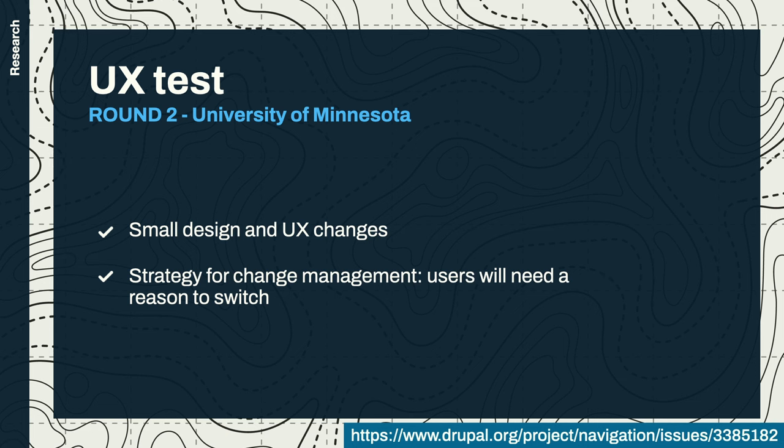Basically, users said, yeah, I like the new navigation. It looks cool, but I'm not going to change. It was like, but why? And everybody said, I need a reason for that. I want to invest the time to learn something new only if I have a reason for it. So that was mind-blowing, really an eye-opener, and we actually followed that lead.